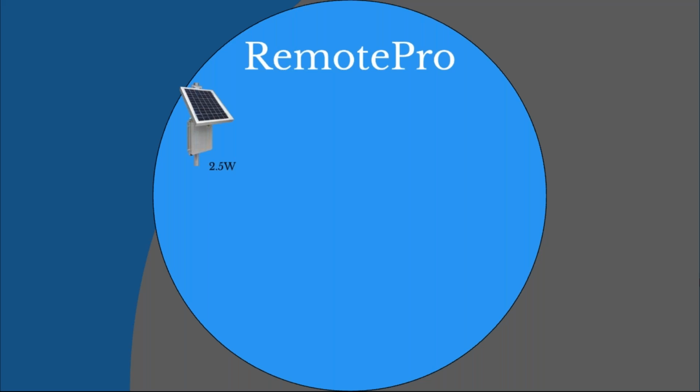Each size is based on the total power bank and the solar panel array. So we have something like this. This would be a 15-watt solar panel with a 9-amp-hour battery. It'll give you 2.5 watts of continuous power. So this would be something like an LED light that you're powering just during the evening or nighttime, or it could be like an irrigation pump that is powered 30 minutes a day, right?